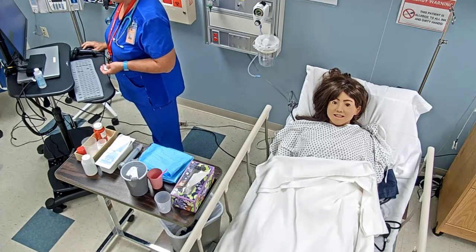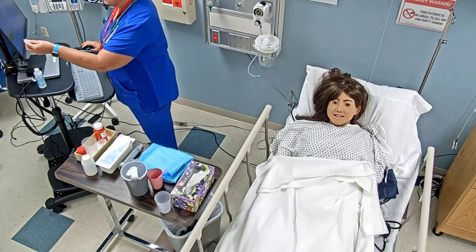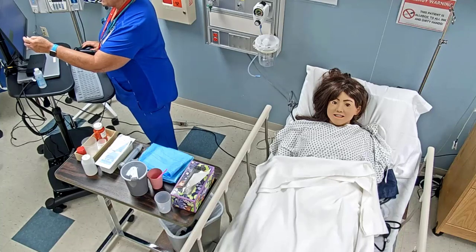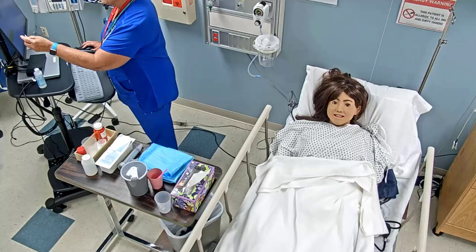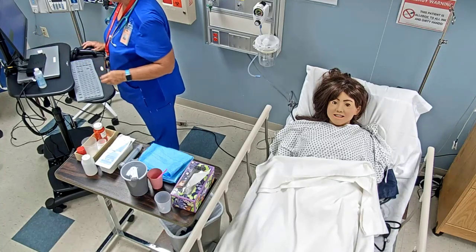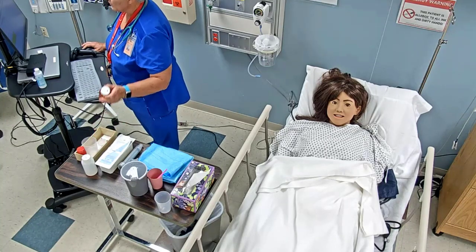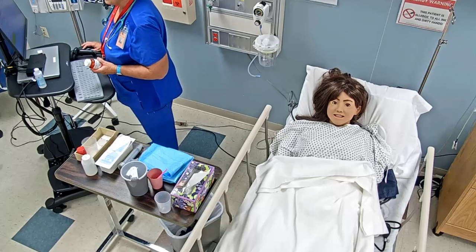I have metoprolol 100 milligrams daily per peg tube. This is going to be my 9 o'clock dose. In my hand, I have metoprolol 100 milligrams, expiration 2/20/25. It's intact, and so that is my first check. I'm going to go back up to Anna Taylor, date of birth 4/24/1991, no known drug allergies.